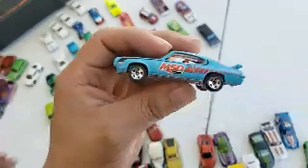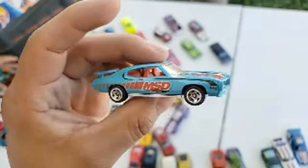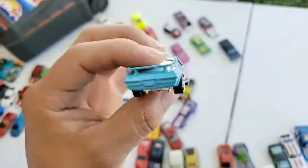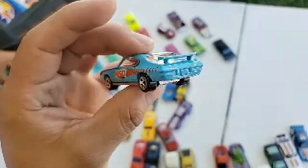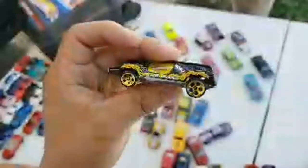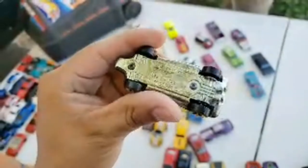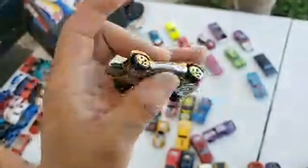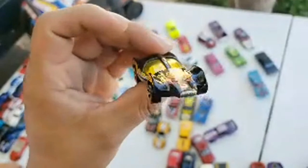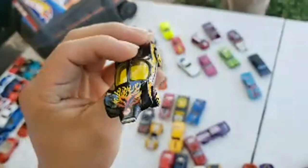Yeah, I believe it's a real rider, the one we have. I think it's the van, right? Yeah, I don't really remember, man. Secret. All metal base, 1983, Malaysia base. That looks pretty cool, man. That looks pretty funky. What do you guys think about this, man?